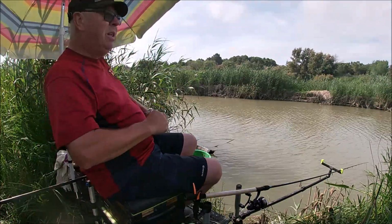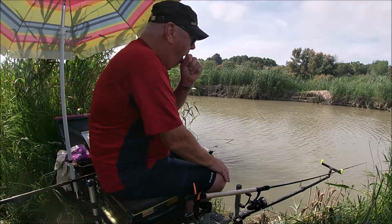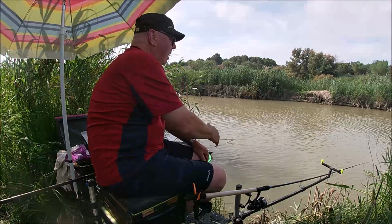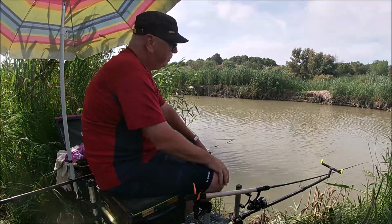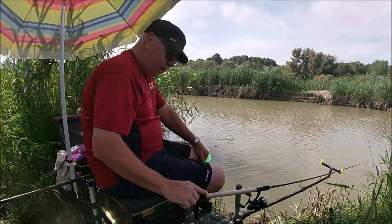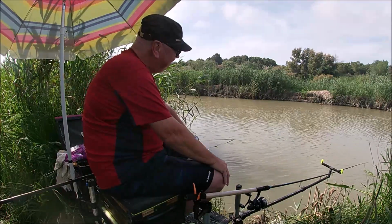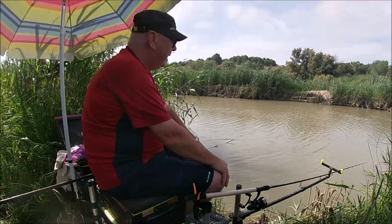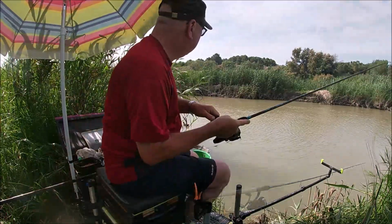Mosquitoes are not too bad, but that's a fly buzzing around my head. But normally when you get a bite, it's a proper bite. There's none of this little messing about. I've got the bait runner on and I've got this backrest in, which is essential. Hopefully we can catch some decent fish.